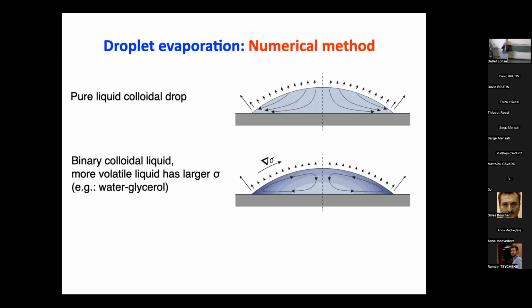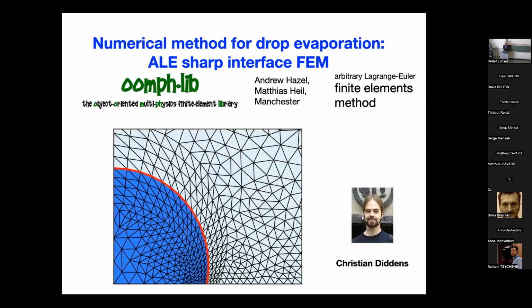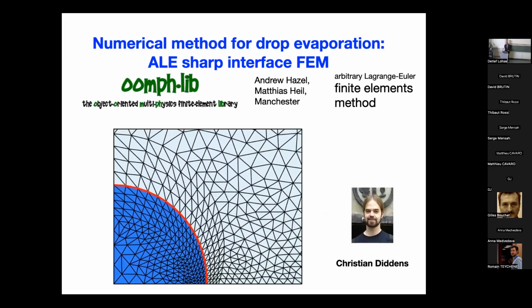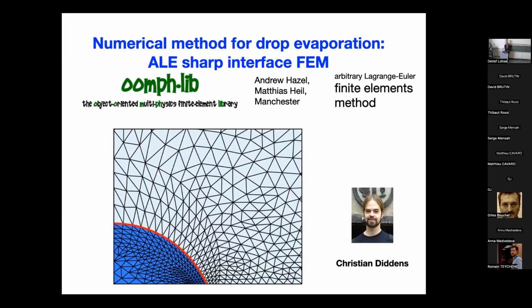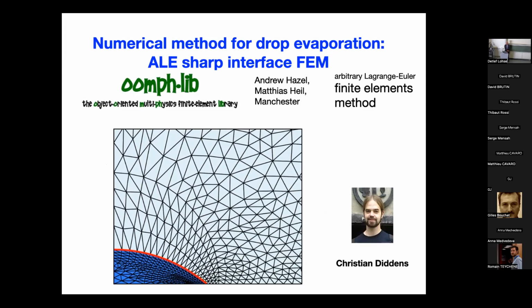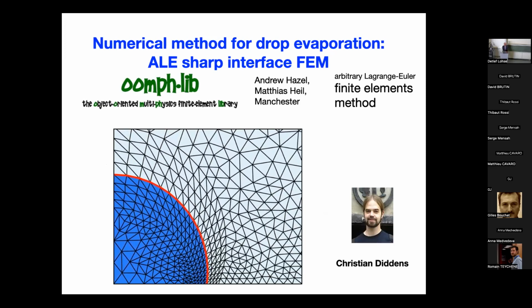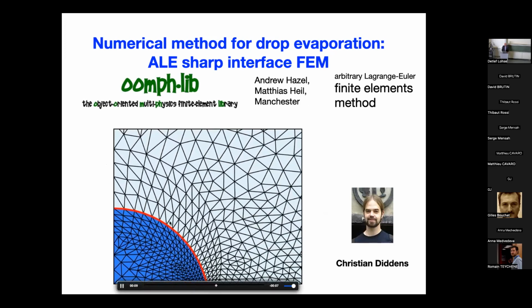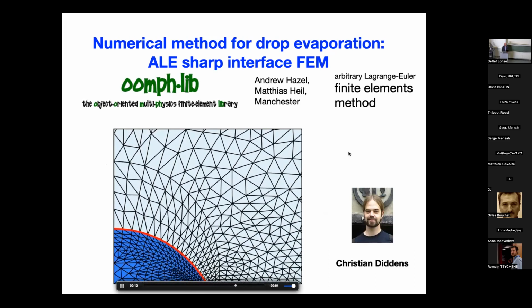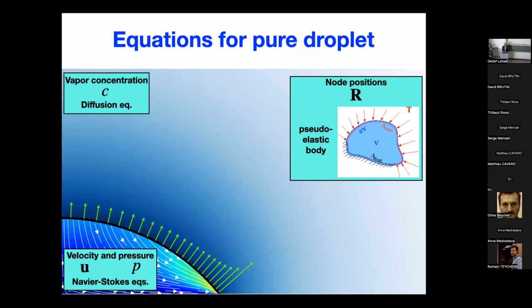So how to calculate this? So on the numerical methods. What we used here is finite element method, the arbitrary Lagrangian finite element method. There's a beautiful code made public, written by Andrew Hazel and Matthias Heil, the object-oriented multi-physics finite element library, oomph-lib. And it's mesh refining here, and it can follow this interface. And with this, we can very conveniently implement these Marangoni forces.